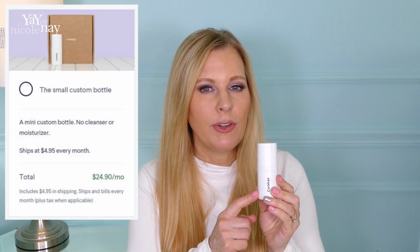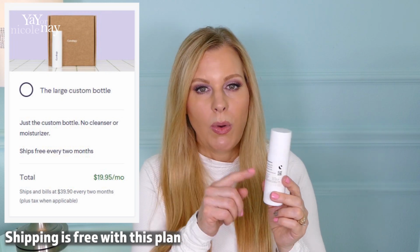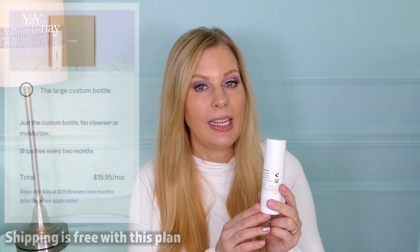So if you just want to get the small custom bottle, and that's it, no cleanser, no moisturizer, and you just want to get it on a monthly basis, it's $19.95 a month, and then it's $4.95 for shipping, so that's like $24.90. The least expensive way to go is to go with a 2-month bottle. That's $19.95 per month, and it bills once every 2 months at $39.90. And they just ship you this, you have it for 2 months, and then before the 2 months is over, they would bill you again for another 2 months and ship you out another one.